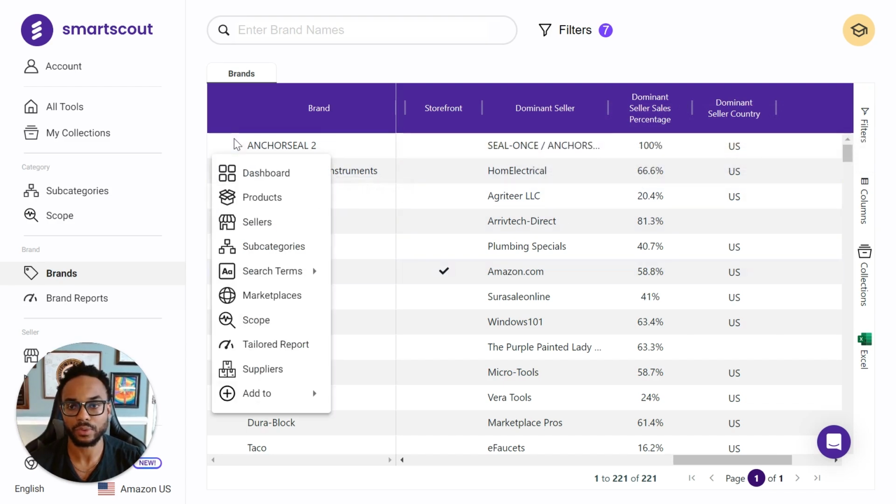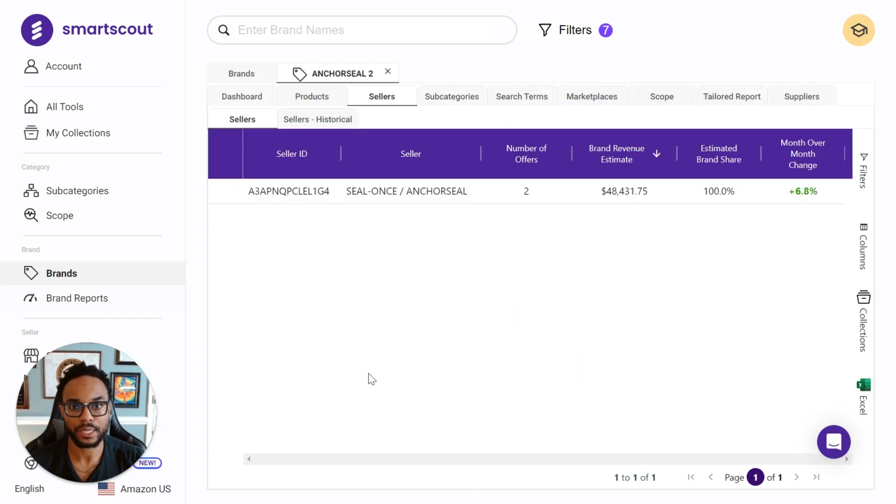So let's click in to show what that looks like. You can click on that magnifying glass. We're going to go over to sellers, pull it up right to that tab. So number of sellers, 2. Number of offers, 2. Estimated brand share, 100, which looks like it's just the brand. The name of the brand is Anchor Seal. So this means the brand themselves is selling all of their products, and they are the only person doing that. So I'm not even going to touch this brand, because if a brand's selling their products themselves on Amazon, the likelihood of getting that account is low.